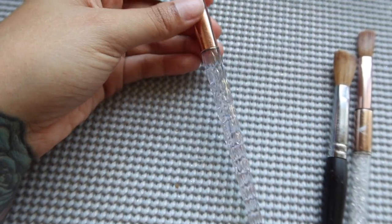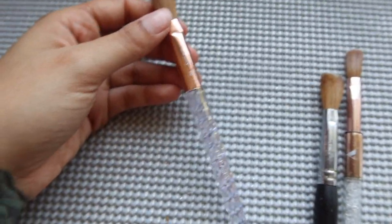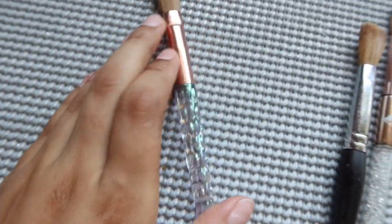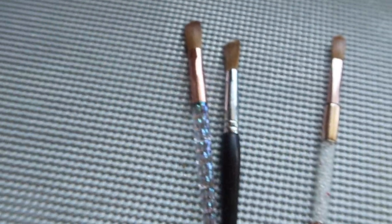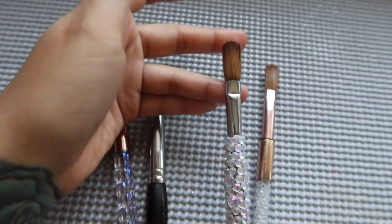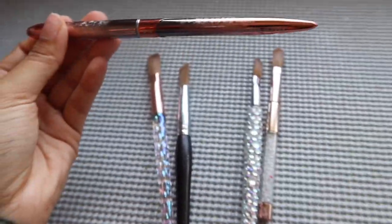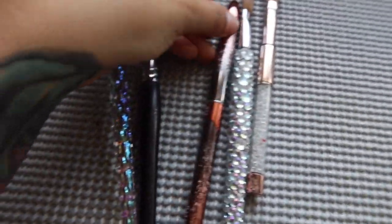This one is from Kiara Sky, I'm pretty sure. This is an 18. I really love this brush. I like this brush and this brush the most. These are my go-to. But I do always end up going back to my roots, which is the first brush that I got. Then I have this one. This is a size 14, so it'll be just like my first brush. So if it ever messes up, I will use it.